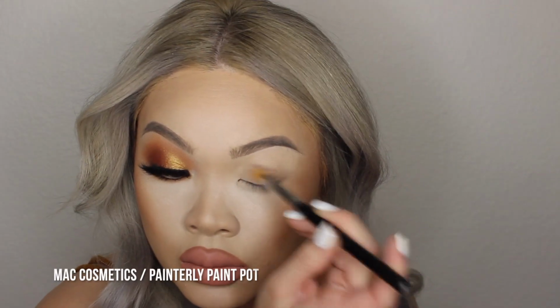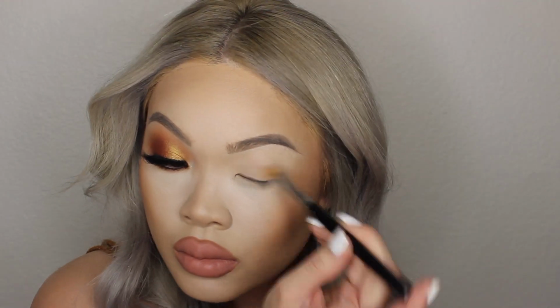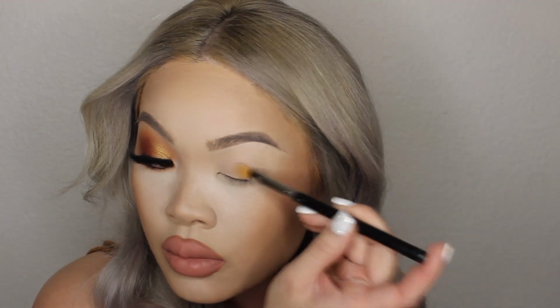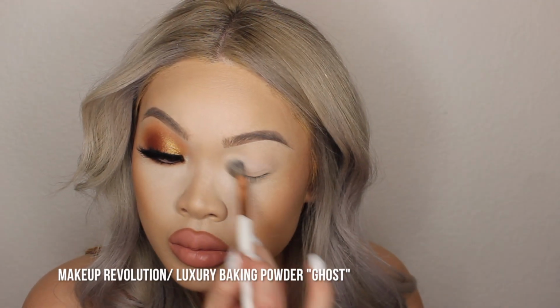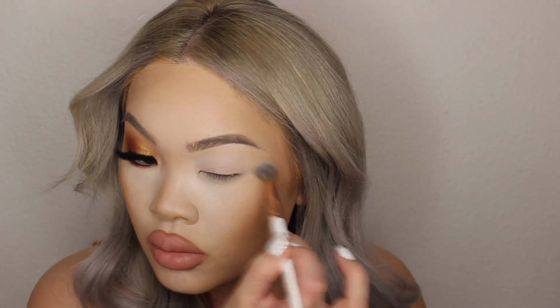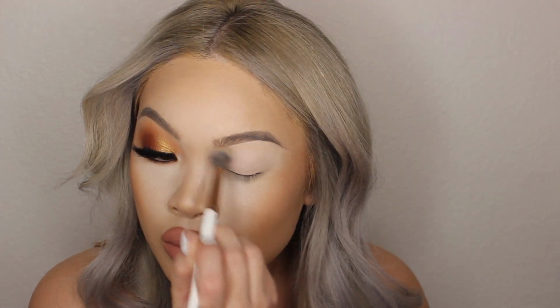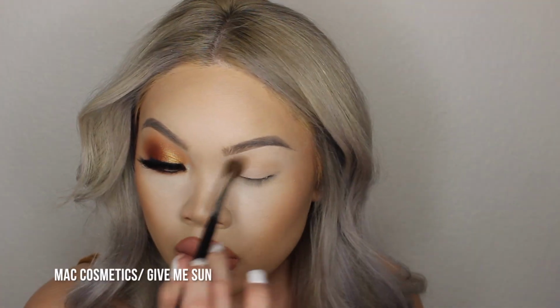As always, I'm going to be using Painterly Paint Pot from MAC to prime my eyes for our eyeshadow today, and I'm just using this flat synthetic concealer brush. Any brush will do. And to set that primer, I'm going to be using the Makeup Revolution Luxury Baking Powder in the color Ghost. And for my transition shade, I love to use MAC's Give Me Sun Bronzer.